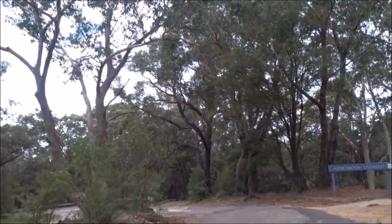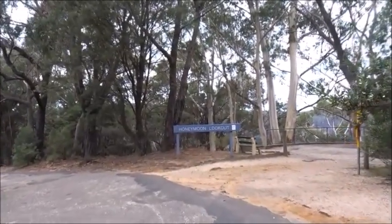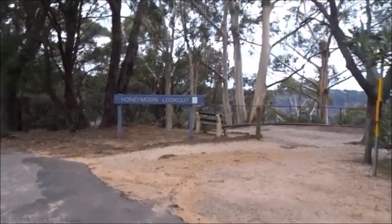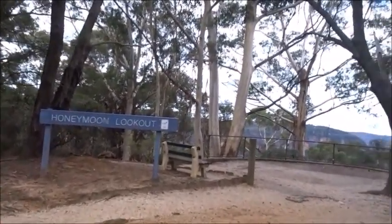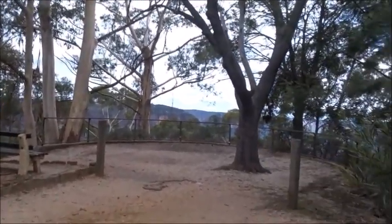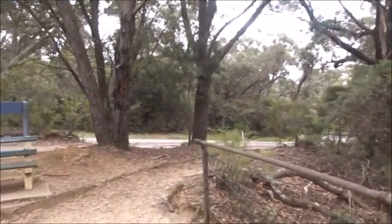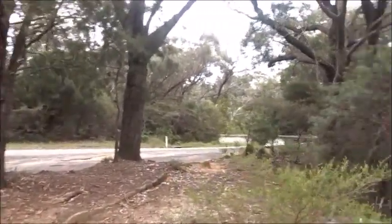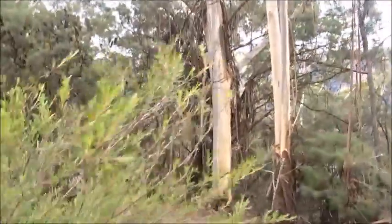This is Honeymoon Lookout along Cliff Drive at Katoomba. We're going to do a little walk along the Prince Henry Cliff Walk and back to the car. Our track goes down here at this end of the lookout, down to the main track below.